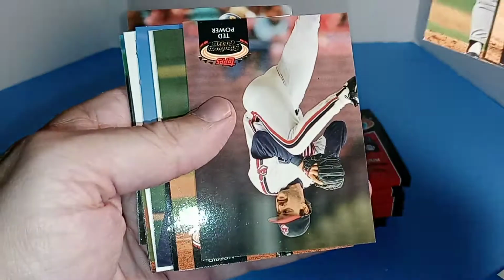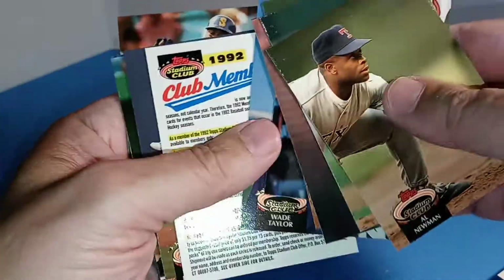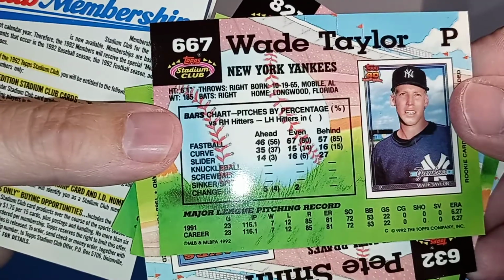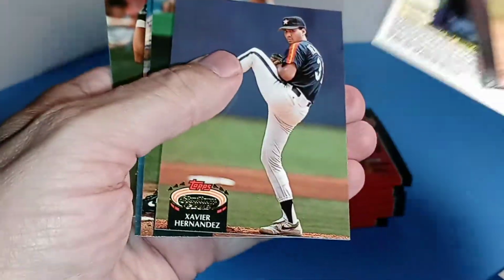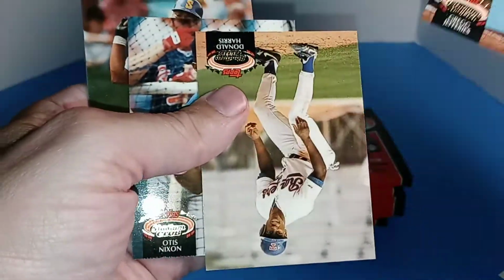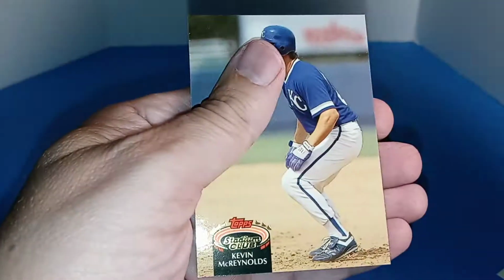So, there, Kurt McCaskill, Ted Power, Paul Gibson, Wade Taylor, number 1 overall draft pick, I believe. What was his story? Does it even say on there? Nope. But I think it was something like that for the Yankees. He was a high first-round pick, if not number 1. I can't remember. Doug Jones, Greg Jeffries, and another player who had some highly collectible cards his rookie year. It just didn't go all the way. Solid hitter, though.